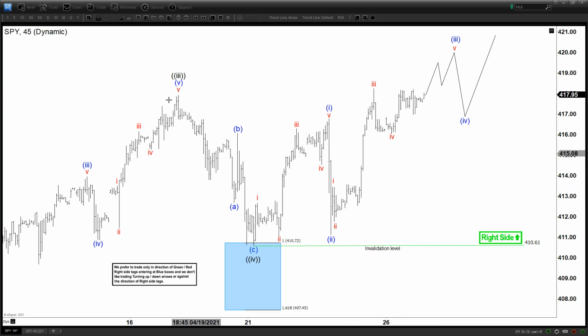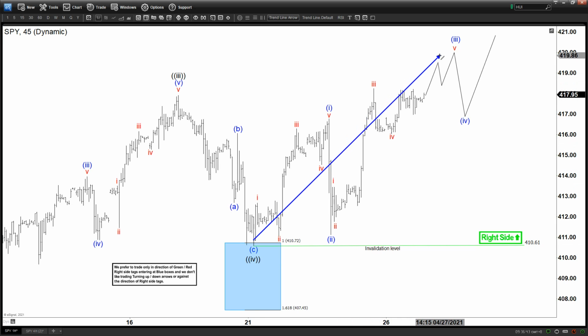And for today, we are looking at the chart of the SPY, the S&P 500 ETF. We can see right here it ended with 3 and then pulled back, ending with 4. Since then, we made a new high above 3, suggesting the next leg higher is confirmed, the wave 5.